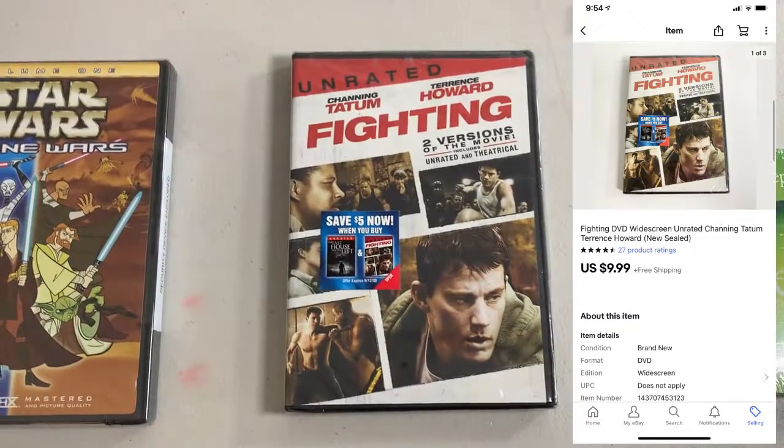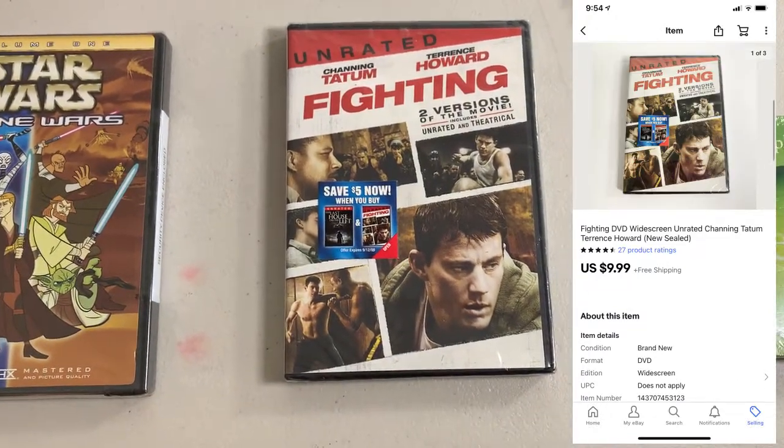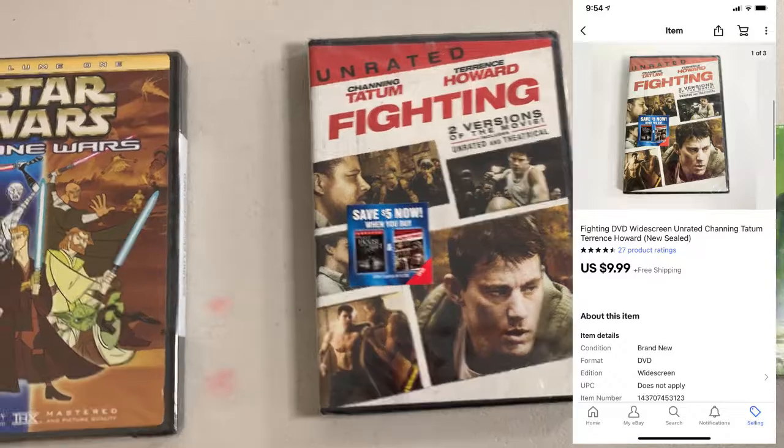Next up, sold another DVD, Fighting. This is brand new sealed as well. Paid $1 for it, sold for $9.99.